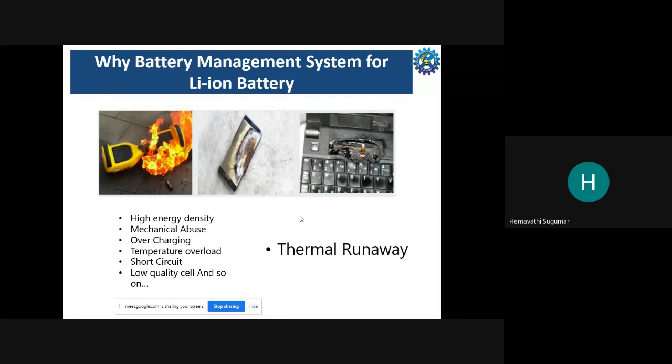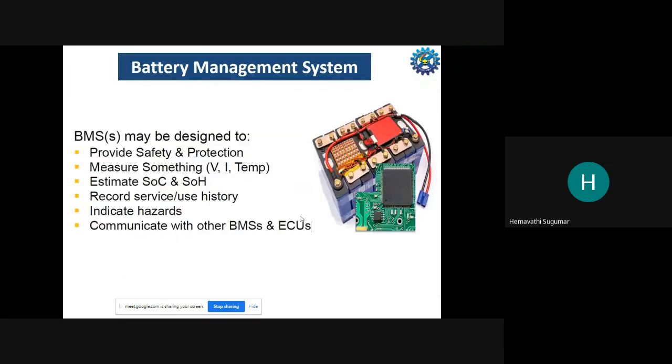So how to avoid this thermal runaway? That's why a battery management system is needed, to control the operation of the battery. And what is the main function of the BMS? First, a very important point: safety protection.